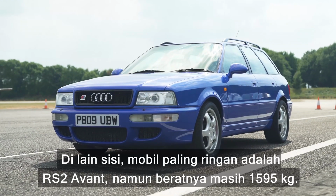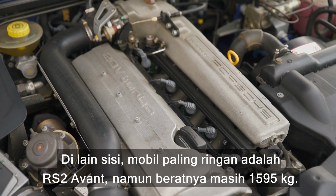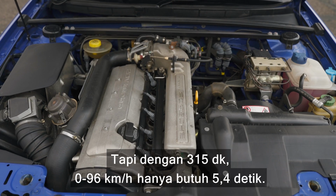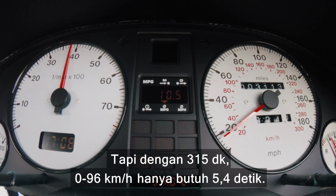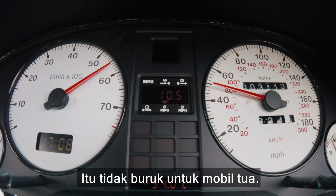Meanwhile, the lightest car of the bunch is the RS2 Avant. Mind you, it still weighs 1,595 kilos, but with 315 horsepower on tap, 0 to 60 takes just 5.4 seconds. That's not bad for an old car.